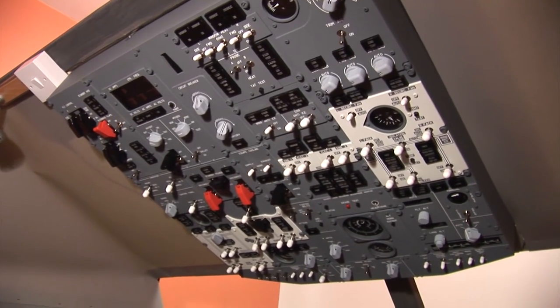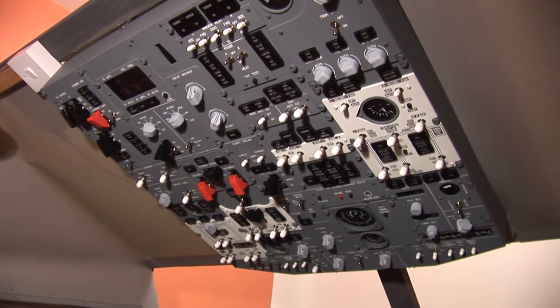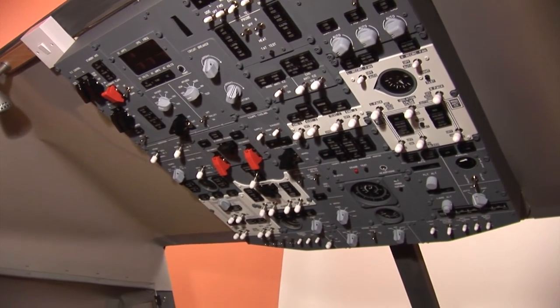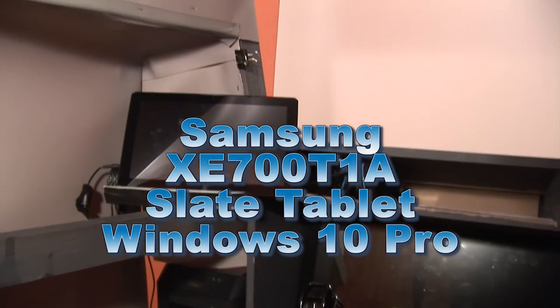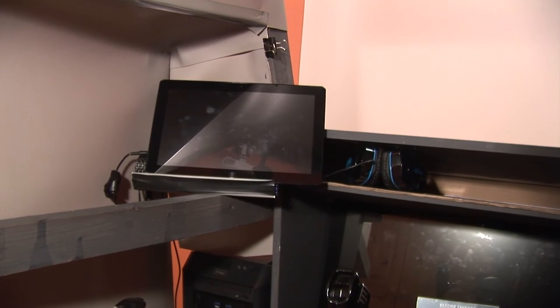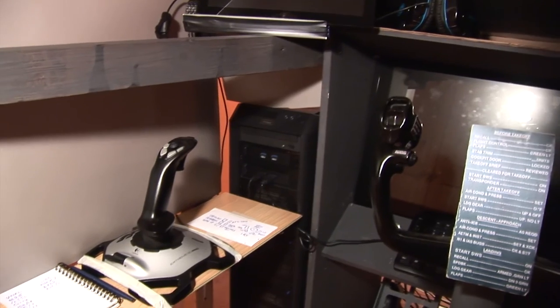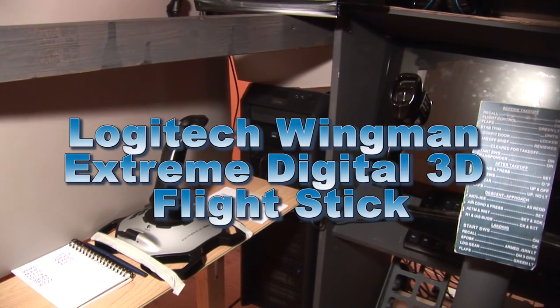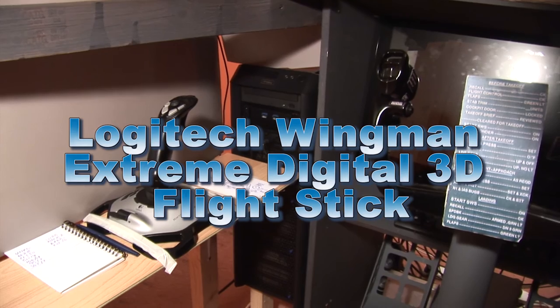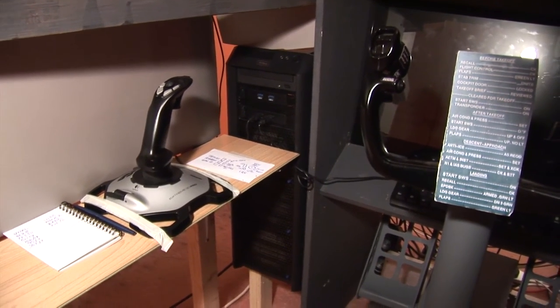There's the forward overhead again. I like that ability to be able to touch and click a switch and turn a knob. Now that, of course, is my Samsung. It's Windows 10, a slate tablet, runs Windows, and I have my Navigraph account on that. And the Logitech Wingman that is set up to be the tiller.